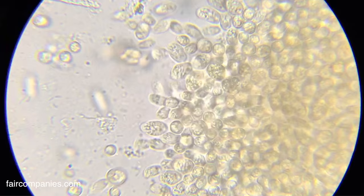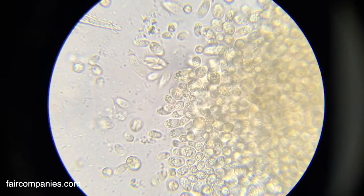Every part of this planet is covered in a cloud of microbes.